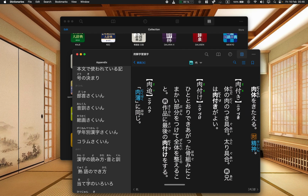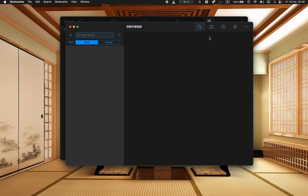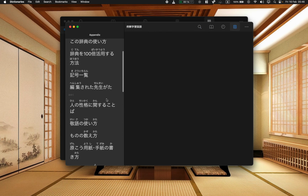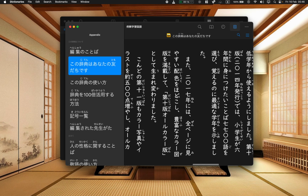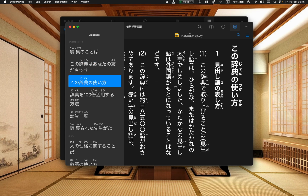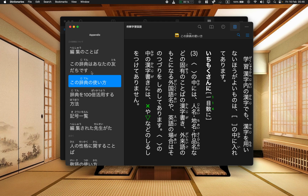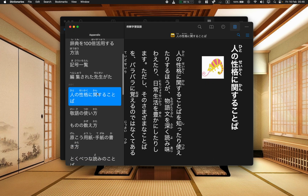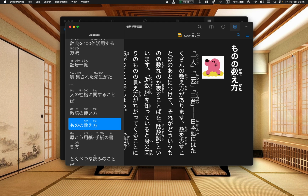I'm just going to finish the Kanji Jiten from here. Let's go to the Gogo Jiten. So this one I like a lot more. First of all, there are appendix entries. There's a lot in here to read about at an elementary school level, so how to use the dictionary and everything, but also if we go further, we have actual information about a variety of things.